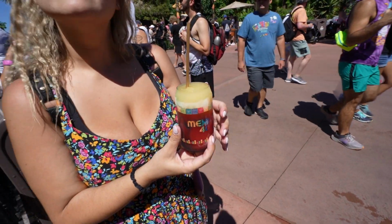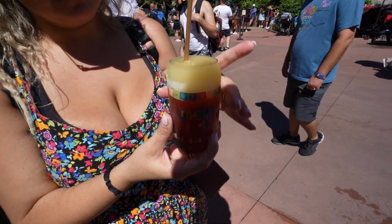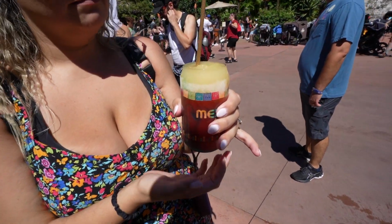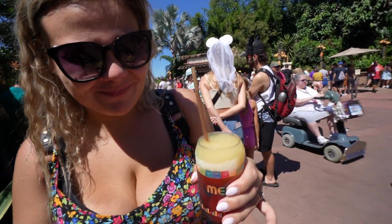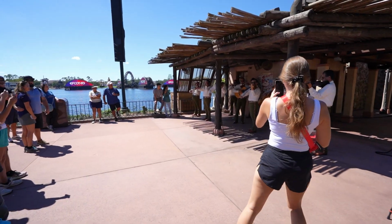Let's take some sips and see how it is. It almost looks a little bit smaller, to be honest, though, so you might be paying a little bit more for a little bit less. What happened? Not sure Nicole loved it. Oh, that's strong. That's strong? Wow. Wow. Yeah, this might make people a little loopy around World Showcase today. They're not skimping, I guess, on the alcohol with these.